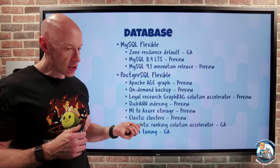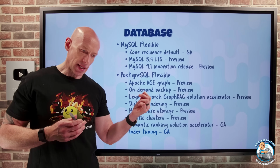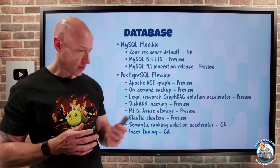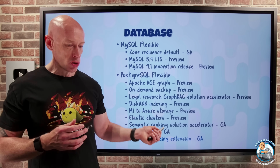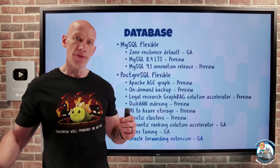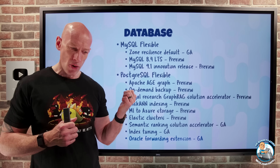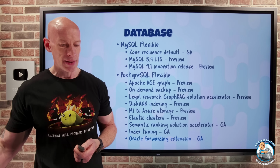Index tuning is GA as well. This looks at what the most resource-intensive queries are, what indexes I should create, and what indexes I should drop. It's all built on the query store, so I can now leverage that. Also, the Oracle forwarding extension has gone GA. So where I have an Oracle database, I can now interact with its data via foreign tables in my PostgreSQL database. Also, it's not on here, but the Azure Data Studio migration extension for PostgreSQL has been retired. Just use the migration service in the portal.